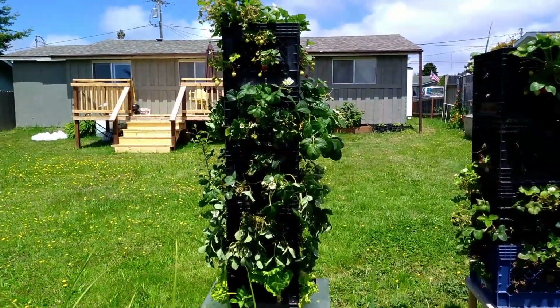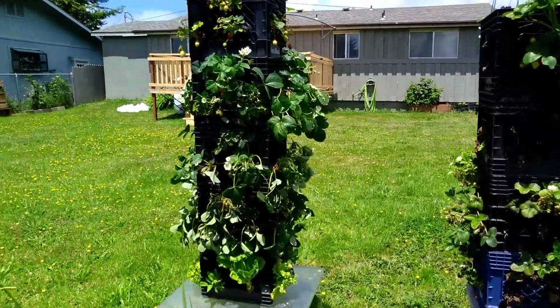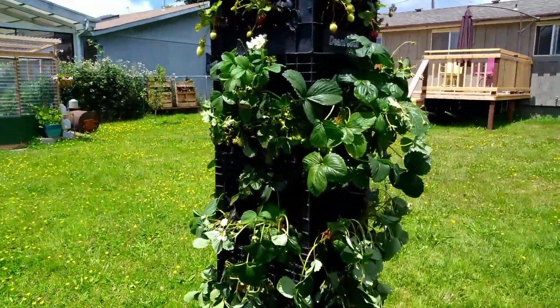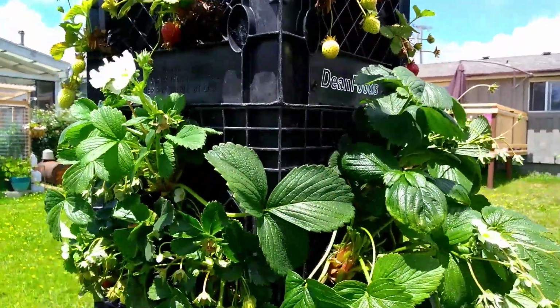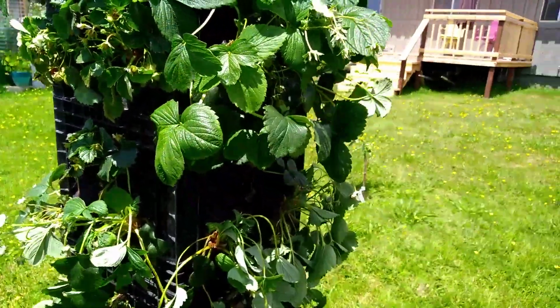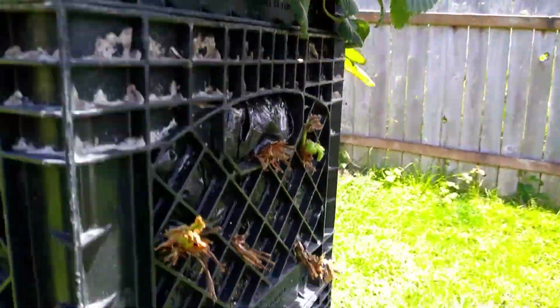There's my strawberry tower. It's doing beautiful. I have some strawberries on there. Lots of strawberries.